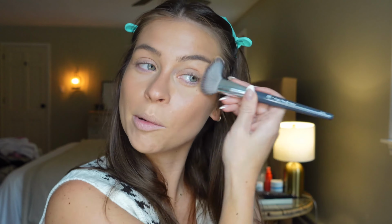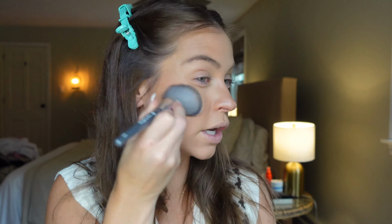It's so weird. It's like bronzer doesn't show up on my skin anymore now that I have dark hair. Like, how does that make sense? It's bizarre. I mean, it does. I'm just really having to build it up.